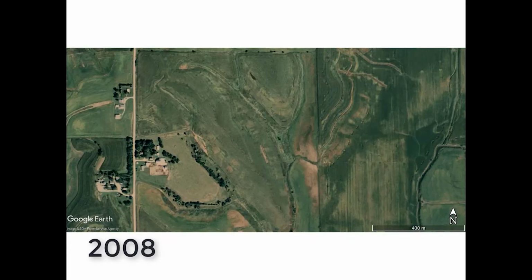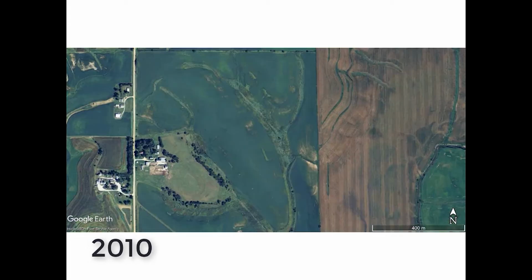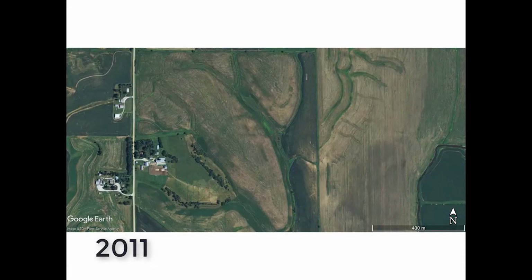I can't tell you where exactly, but in 2011 is when Meg started to rotationally graze, and you can see a bunch of paddocks that start to show up in the pasture where she was moving cows in a much tighter rotation. And that was 2011. Okay, there it is. You can see where she's starting to more intentionally graze the cattle. Before that, they were just set stocked throughout this whole area, and they grazed it all summer.